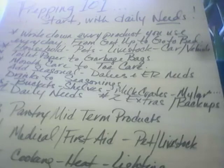So just an example there. Number three, your pantry midterm products. These are your soups, your raviolis, all of those canned goods, and if you do baking goods, make sure you have those in bins. Make sure that you do the appropriate things to make sure you don't have little buggers later.